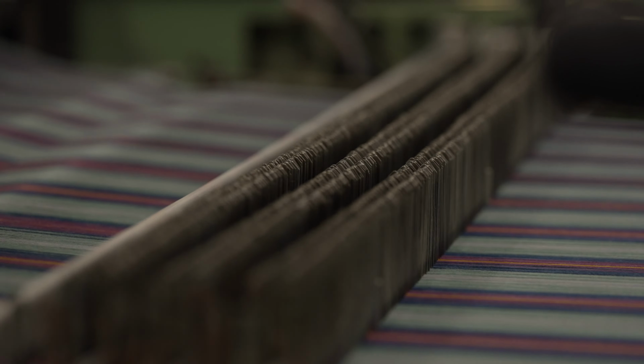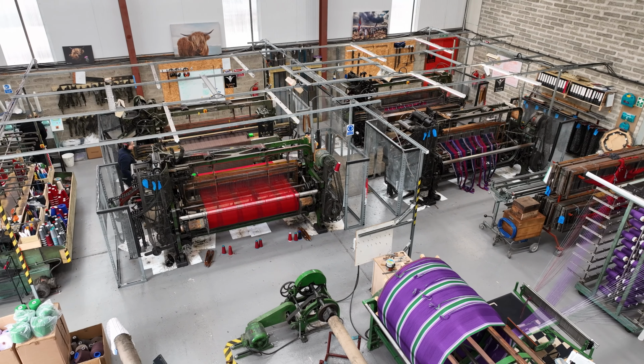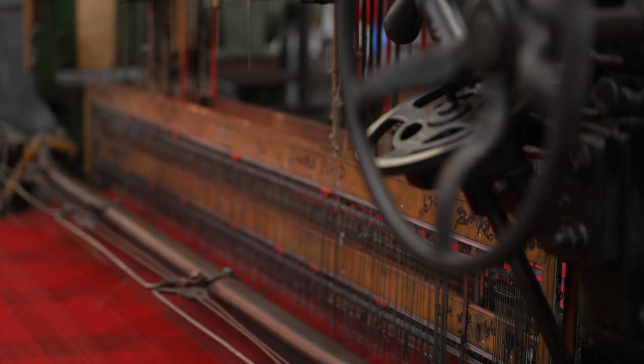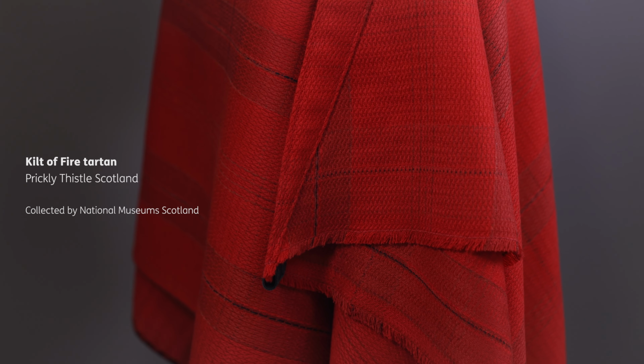Prickly Thistle is based just 30 miles north of Inverness in the Highlands of Scotland. We specialise in creating beautiful artisanal runs of tartan designed fabric, and we turn that very same fabric into beautiful zero waste clothes for women.